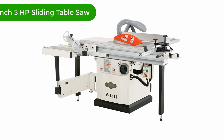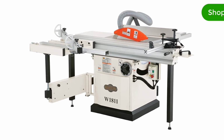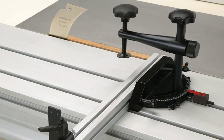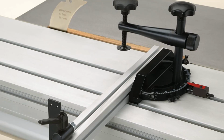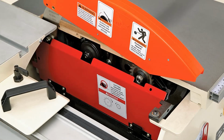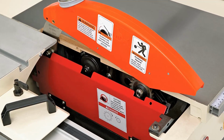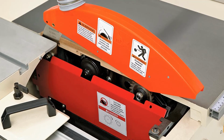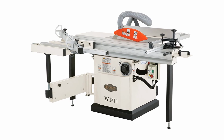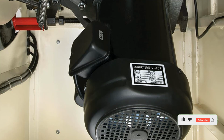Number 4. Our fourth best pick is ShopFox W1811 10-inch 5 HP sliding table saw. Users love this medium-sized cabinet table saw from ShopFox. The 3 horsepower, 220-volt motor is middle of the road. Users appreciated the 4,300 RPM speed for making smooth, buttery cuts in nearly any type of wood, including hard, thick oaks and composites. The 3 1/8 inch depth of cut is on par with most other 10-inch saws and is sufficient for the majority of woodworkers.